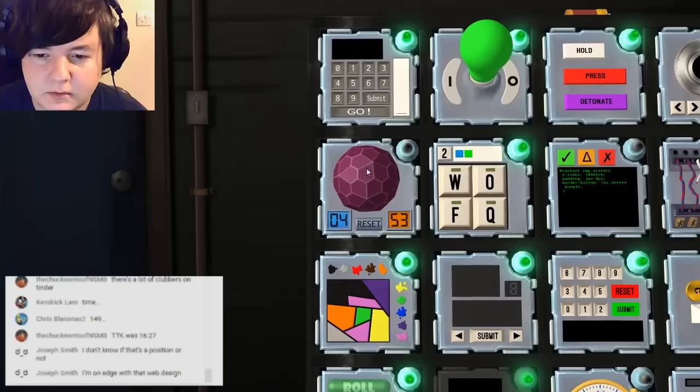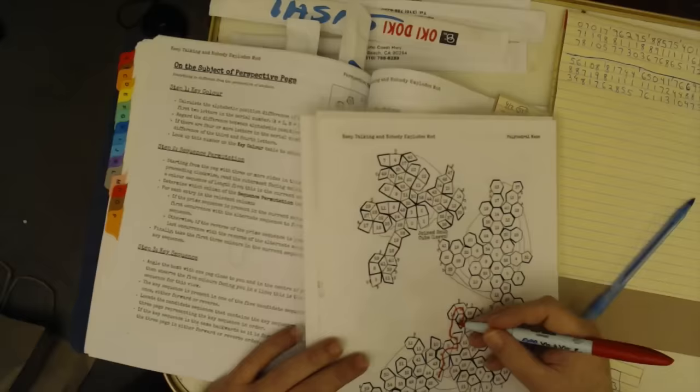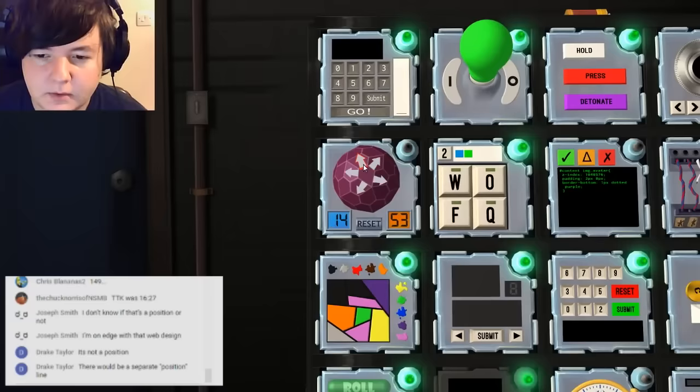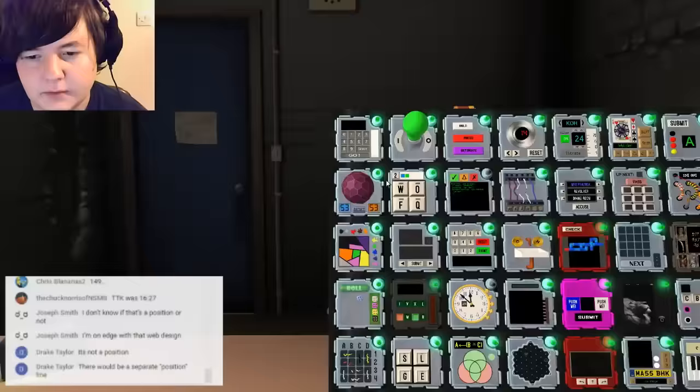1 counter to 1. Yep. 1 clock to 52. Yep. 2 clock to 14. Yep. 2 counter to 13. Yep. And 1 counter to 53. Nicely done, Rex. 150 is a 7.